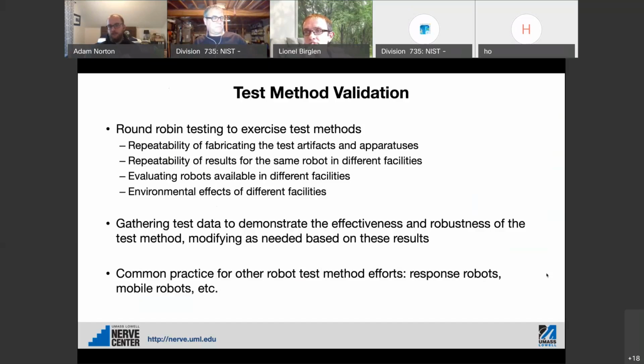Is the fabrication of it repeatable? Do we get the same results by following the same instructions? Are the results of using the test method the same in different facilities when you're using the same robot? Or there may be certain robots that are only available at certain facilities, so you need to share them around in order to build up that set of data. There's also a lot of different contextual effects, such as the environment or other aspects that you may only get at one facility or another that could have some effect depending on what the test is.